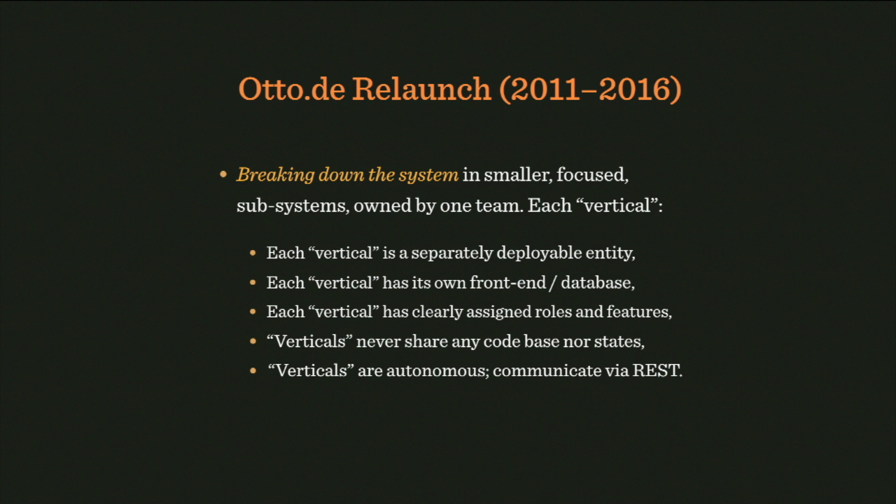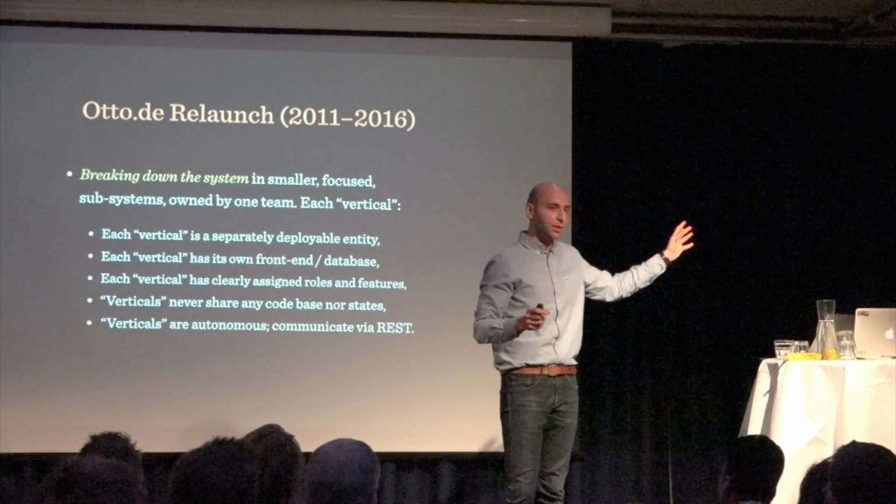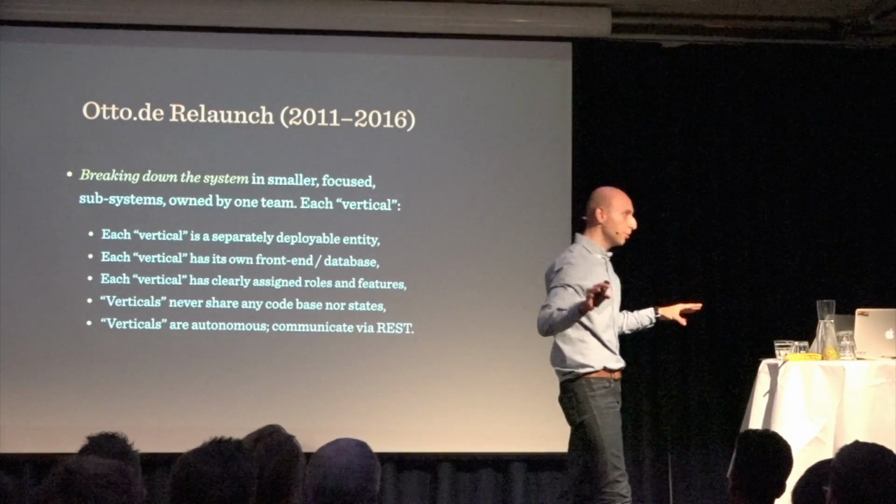So every vertical is a separately deployable entity. It has its own front-end and database. You might be using different stacks. You might be using SMAX in one team. You might be using BAM in another team. You might be using very different methodologies and very different tools.